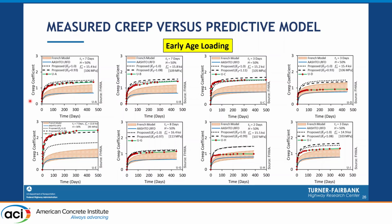The first important conclusion that we get is that AASHTO LRFD is not going to be able to predict the creep behavior of UHPC; it is far below the measured data. And the predictive model that we proposed has a reasonable agreement with the measured data. Even though there are some cases where the model overestimates or underestimates, on average it has a reasonably good agreement with the measured data.